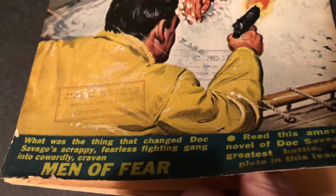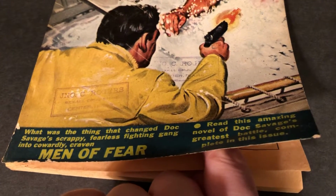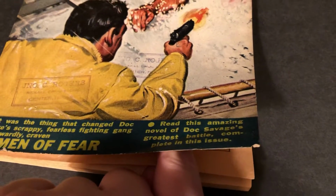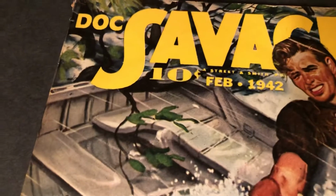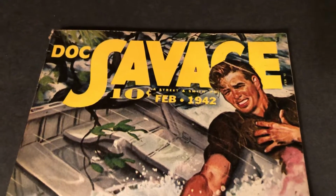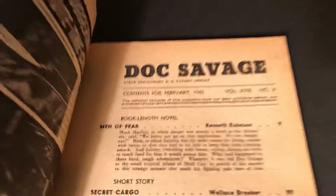What was the thing that changed Doc Savage's scrappy, fearless fighting gang into cowardly, craven men of fear? Read this amazing novel of Doc Savage's greatest battle, complete in this issue. So this is February 42, just 2 months after Pearl Harbor. Still has a 10-cent cover price. During the war, the magazine would start shrinking even more, and it would jump up to 15 cents.